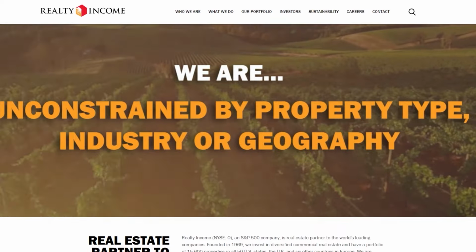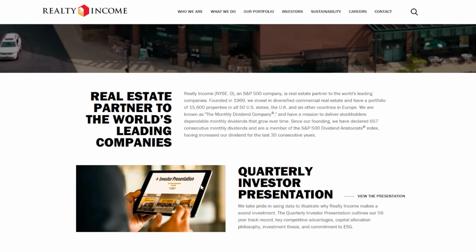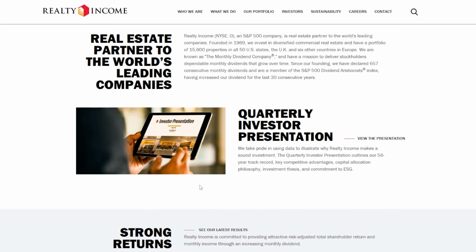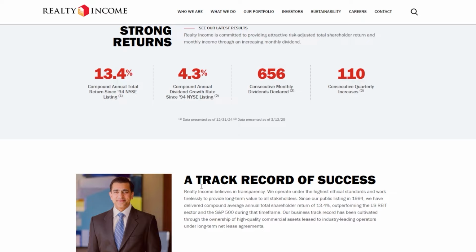Now, in the current landscape of massive market uncertainty, especially where bonds are becoming less and less attractive, dividend stocks and ETFs across the market are now being looked upon as more of a safe haven, and that's because investors are running for the hills and looking for high quality yields.